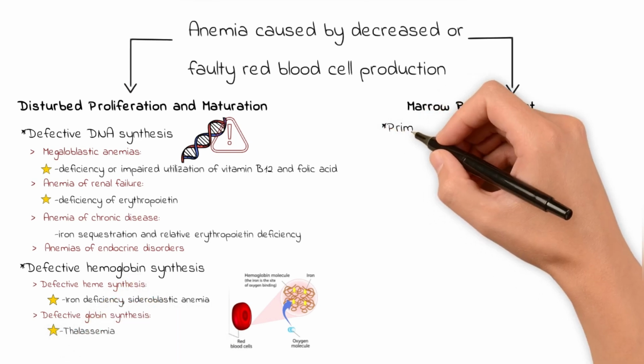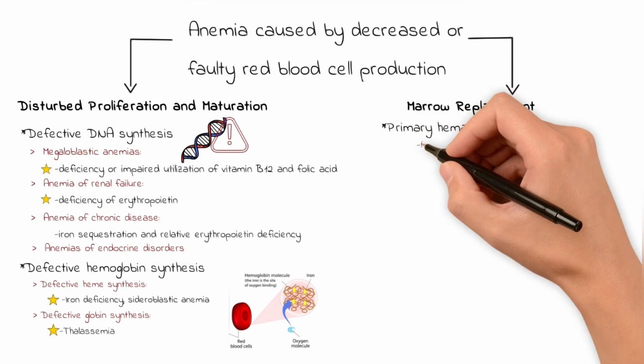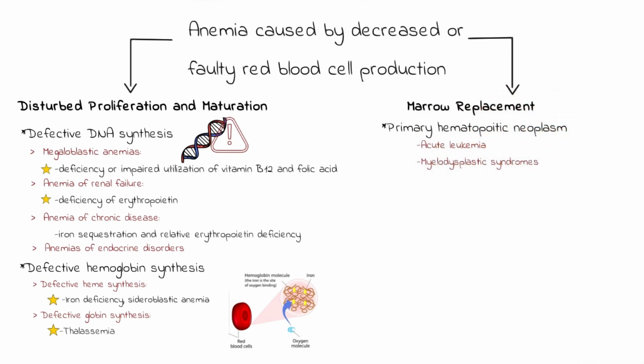Marrow replacement, primary hematopoietic neoplasm. Acute leukemia, a type of cancer that starts in the bone marrow, leading to the production of abnormal white blood cells and reduced red blood cells. Myelodysplastic syndromes, a group of disorders caused by poorly formed or dysfunctional blood cells.